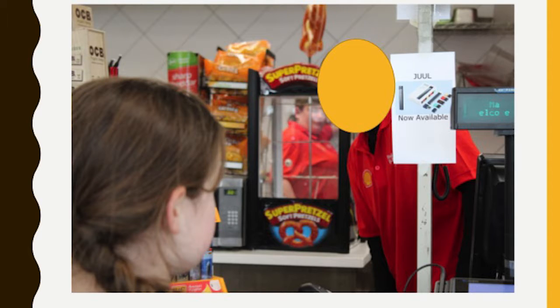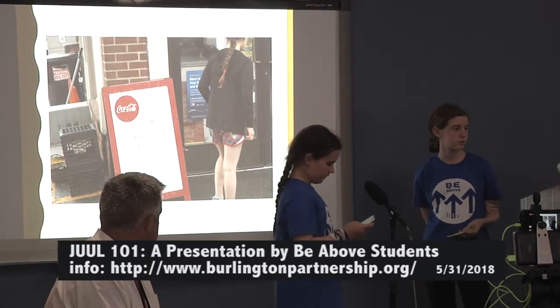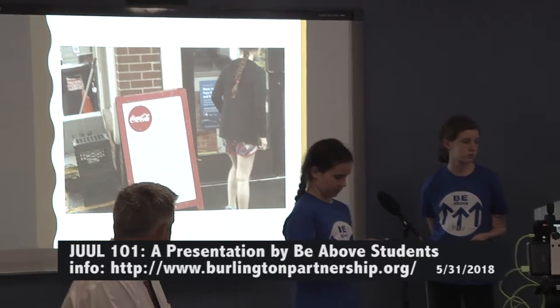Inside, you can see a sign promoting Juuls and Juul pods right by the pretzel machine. When you go to buy anything, you have to wait in the line with this view behind the counter. There are candy and other sweet treats on the counter that appeal to youth, with a full wall of tobacco products behind them. It's impossible to buy anything at this store and not be exposed to tobacco point-of-sale advertising.